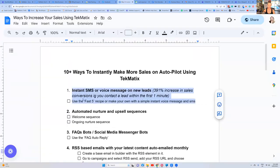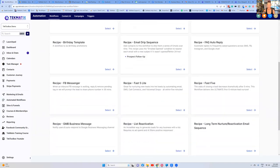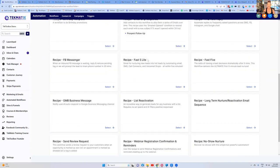As you'll see from the notes here, there is a recipe in there, a pre-made workflow for you that you can start using, or you can make one from scratch. As an example, I'm going to show you the pre-made one. When you go to your workflows section and click on create a workflow, here are a load of recipes for you, as in pre-made workflows that are already done. And there's one called the Fast 5.